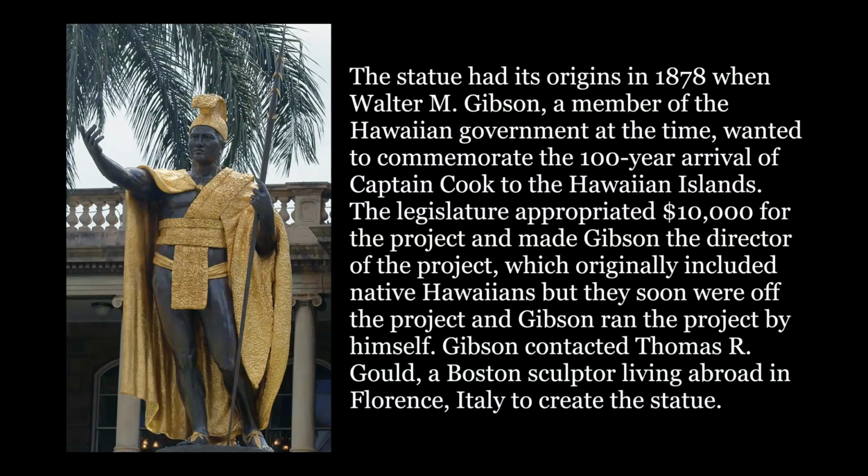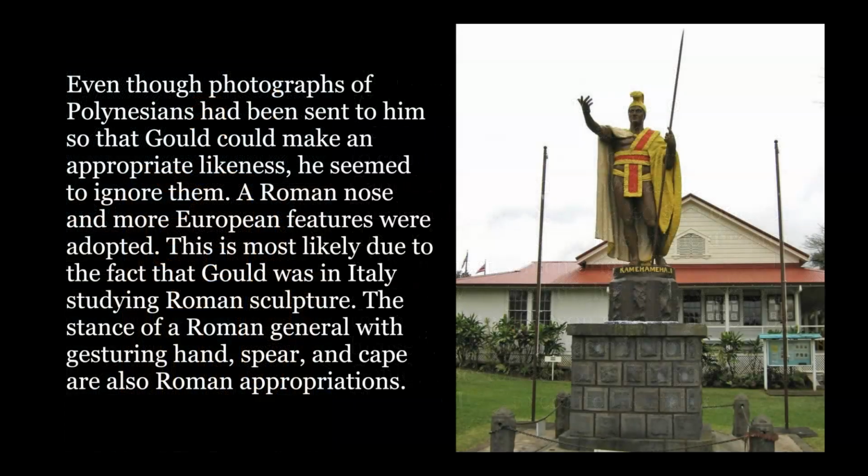But that gives an interesting feature to our Kamehameha statue, because evidently they sent him photographs of Polynesians so he could get the ethnicity correct and make an appropriate likeness. But apparently he seemed to ignore them, because Kamehameha has distinctly European features, including a Roman nose. And the readings politely suggest that this might be due to the fact that Gould was in Italy studying Roman sculpture.